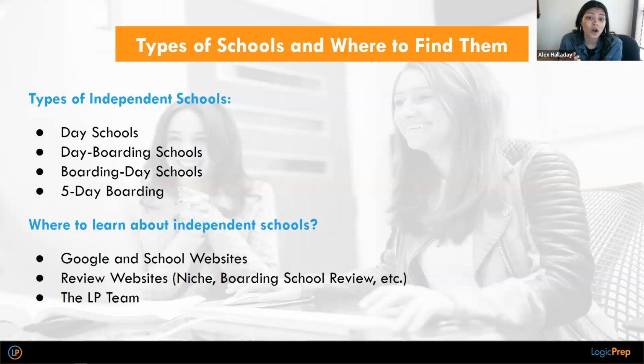Some day schools do offer a homestay option. So if you're an international student or a student not living in the area, they may offer opportunities to live with another family at the school and help arrange that, or work with an agency who can help arrange that. So day schools are not off the table to consider if you're coming from far away and don't live in an area, but you'll want to do your research on if that day school offers any sort of homestay programming.